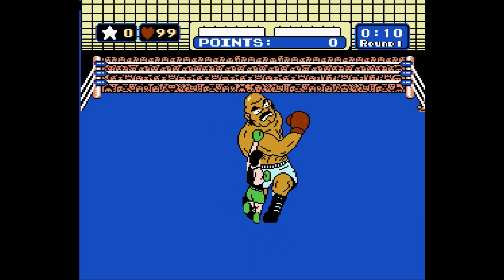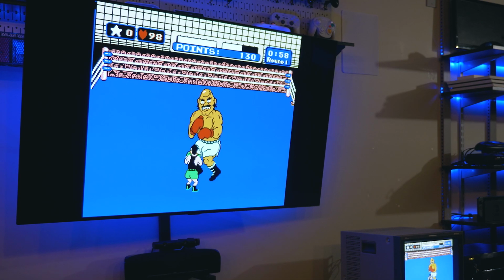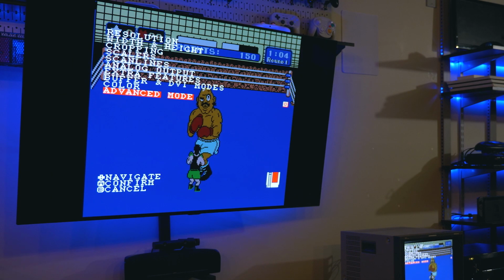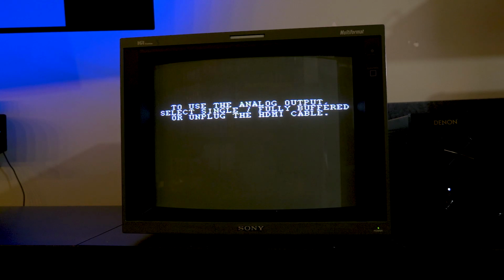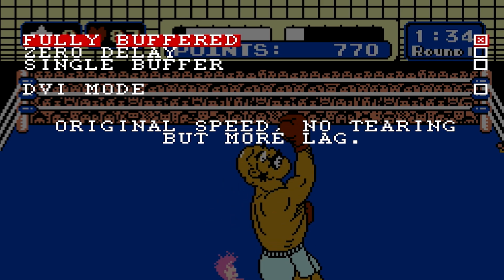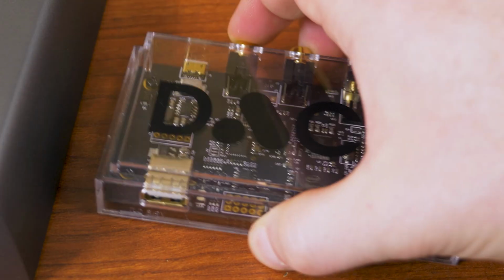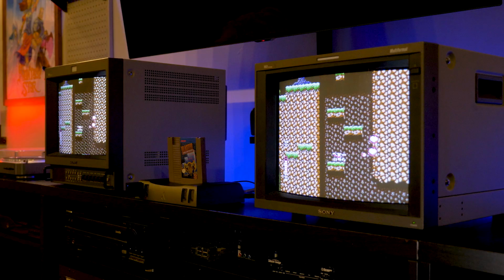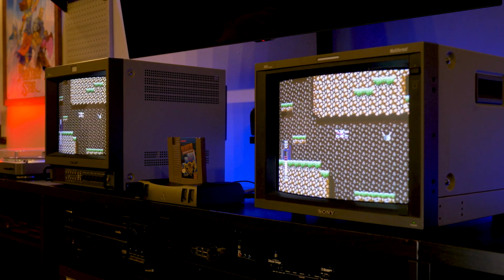If you're only using analog output, then the NT Mini will always output lag-free video at the true NES speed of 60.08 Hz. However, if you want to use analog simultaneously with HDMI, zero delay is not compatible with this configuration. You must first choose either fully buffered or single buffer from the buffer mode. We'd recommend fully buffered. Due to the built-in analog connections, the analog DAC is obviously not required for analog output, but it's actually supported if you have some use for dual analog output.